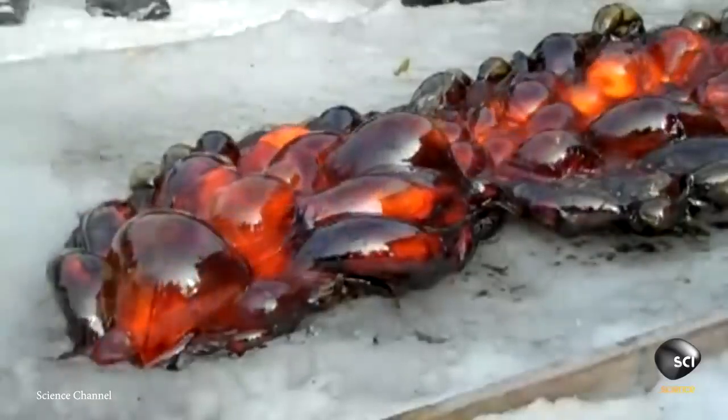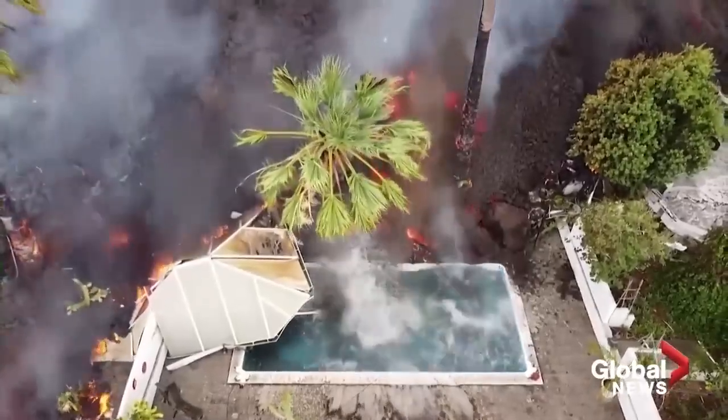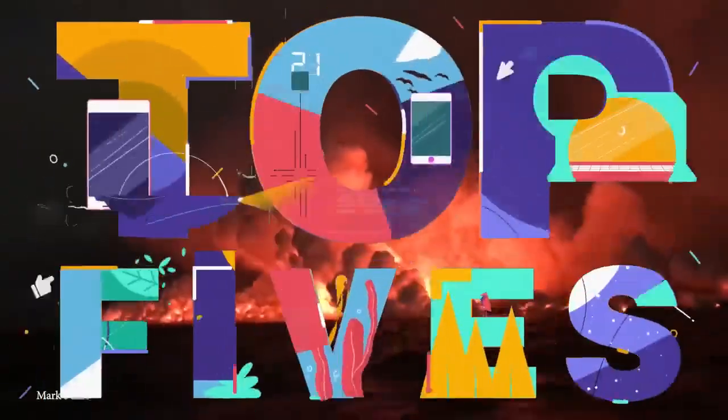When lava meets water, amazing geological and chemical processes ensue, and it's mesmerizing to see. So join me as we take a look at 15 amazing lava versus water moments.